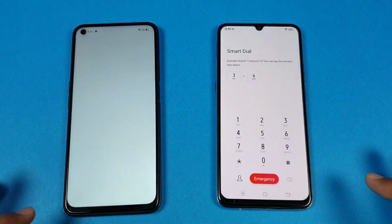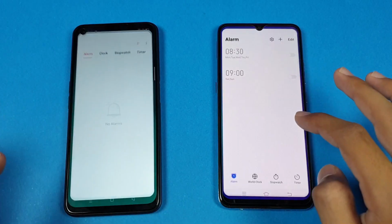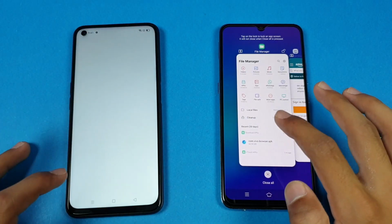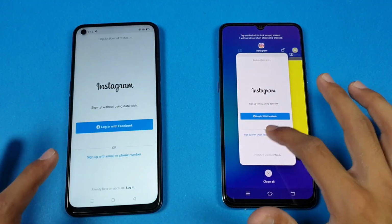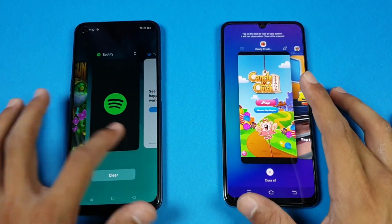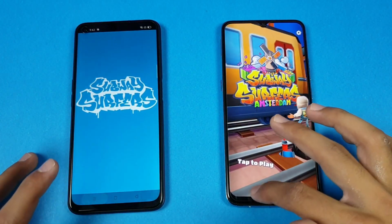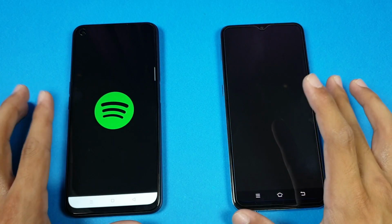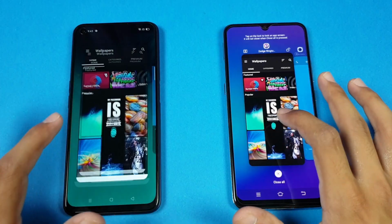We have the phone dialer that got refreshed on the Oppo A52. Settings, again refresh. My clock, no refresh on both phones. Let's see the calendar, refresh. My files, refresh again. Amazon shopping, refresh. Instagram, no refresh. Snapchat, refresh. In case your RAM management is really bad on the Oppo A52, let's see Candy Crush Saga. Subway Surfers, that is again refresh. Let's see Temple Run 2. Let's see Spotify, that is only refreshed on the Oppo A52. Let's see Twitter, Zedge.